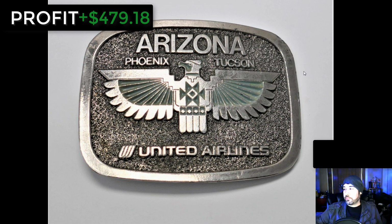Shipped very light. Of course, not all belt buckles are going to sell, but I think the ones that are unique, like this United Airlines Arizona one, with some stuff on it, you're not going to get rich on them, but they've got some advertisement on them. I think they're worth picking up if you can get them cheap enough. They may sit for a while, but somebody will come around and pick them up one day.